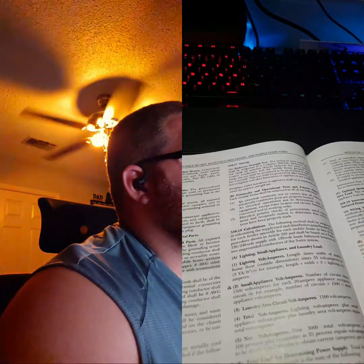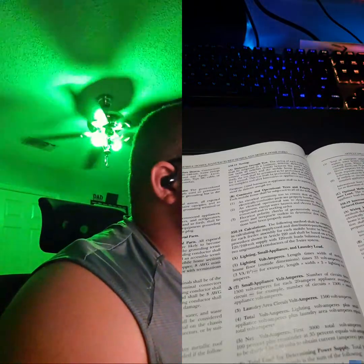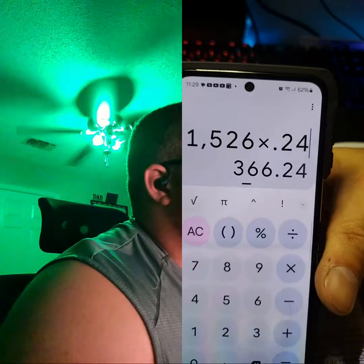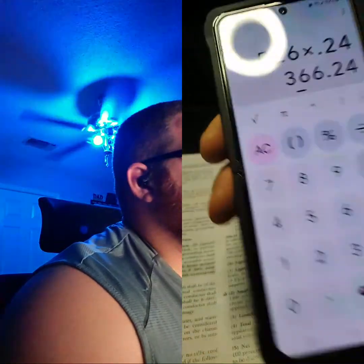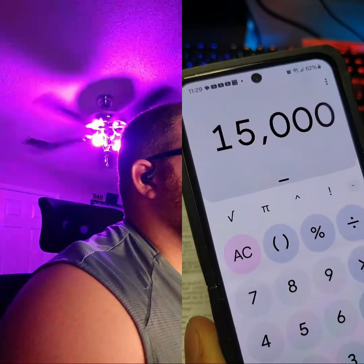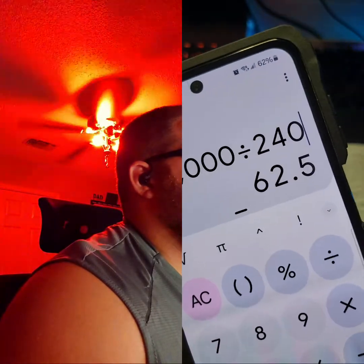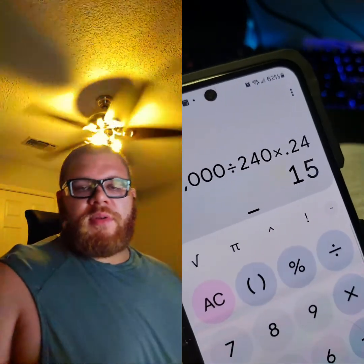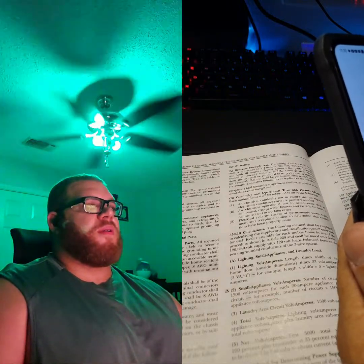0.24, right? We're going to do 1,500 times 0.24. 366, right? Are you doing that? Check it out. I think you multiply it times 0.24. 240 equals 62.5, times 25... 375, and then you have to round up to 400. Yeah, you didn't multiply times 25. Right.